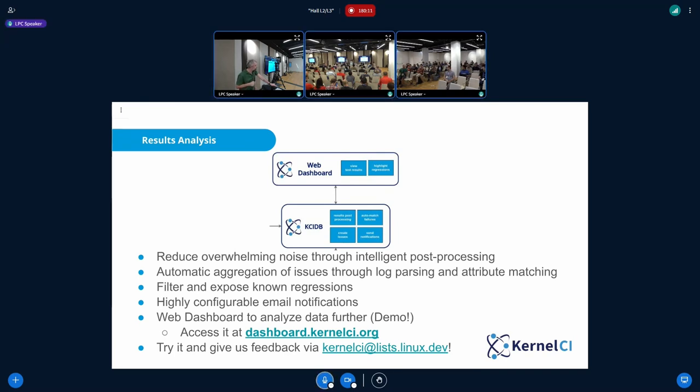Just a quick question. Aside from functional testing, is there also a way to report performance regressions? We are not there yet, but we are working on it. There is, actually, there is schema support for that. Okay, so you can do that. Yeah, he said there is schema support in the database for that. We can do that already.